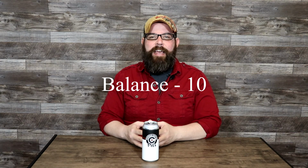For the balance on this beer, I personally really appreciated the balance of the malt and the balance of the hops. It was great. Had a little bit more present hop bite to it, a little more bitter presence, but overall it was exactly what you expect in a well-balanced Pilsner. I think they nailed it. Balance gets a 10 out of 10.